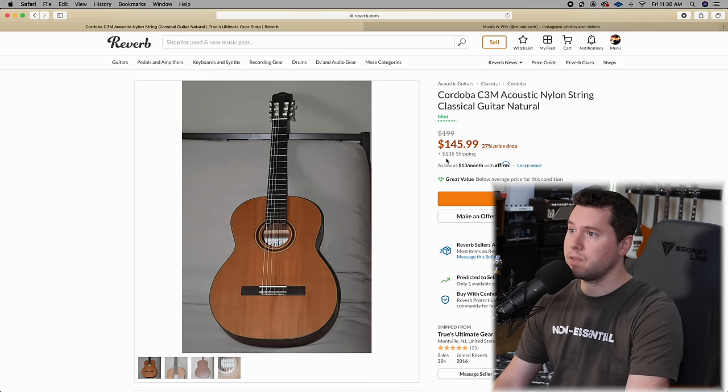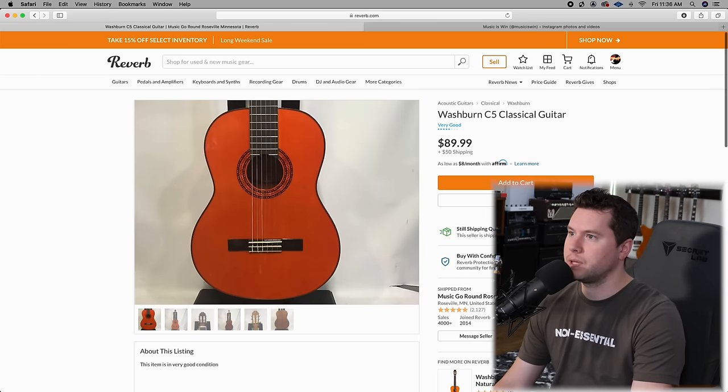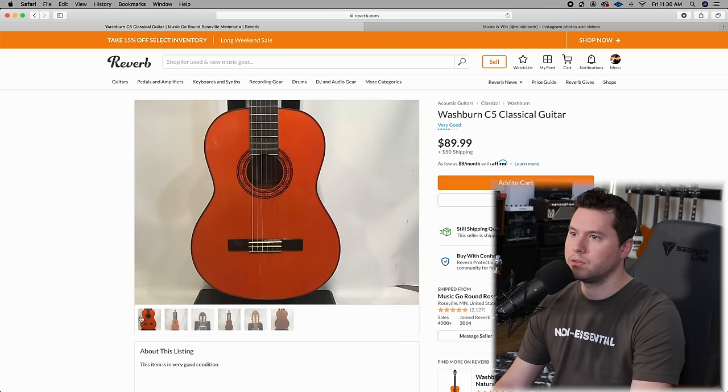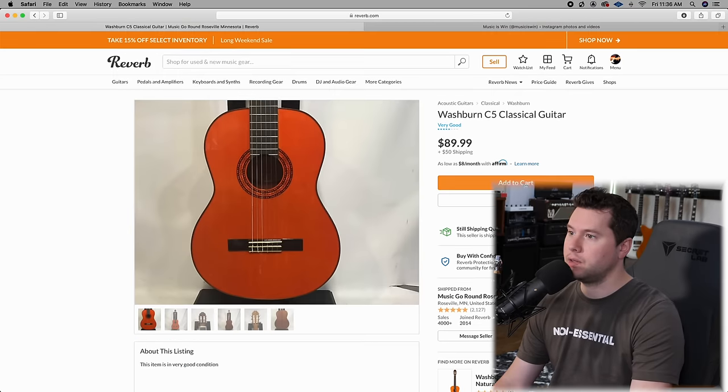Let's see. $135 shipping. F that. How about this one? Washburn. Still shipping. $50 shipping. That's a lot more reasonable. Yeah. We are gonna go with this one. Listed 2 months ago. I'm about to make your day. Let's go ahead and buy it. Music Go Round in Minnesota. All right, so I got my old amp, my old guitar pedal, an old nylon string.